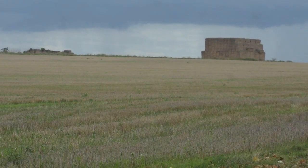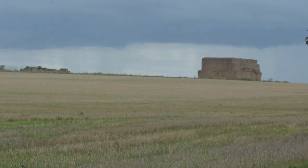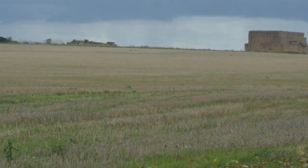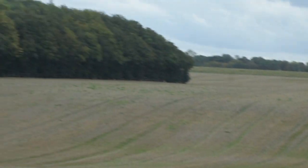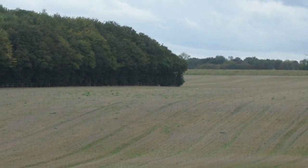Yeah, you got them hay bales there. It was quite cool with the way the cloud and the rain is. The rain sheets over there. Yeah, this is all the rural outskirts, you know, not far from Stansted.